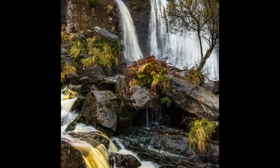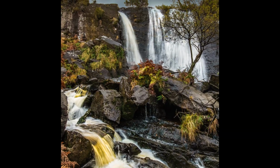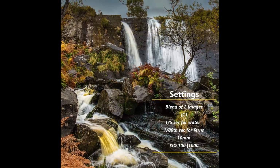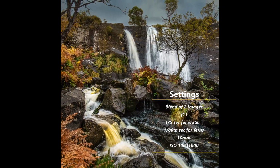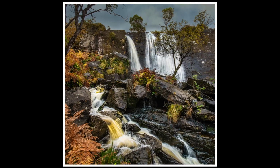So here it is, a blend of two exposures, one at 1/5 of a second to get a nice flow on the water, and the second at 1/80th of a second to freeze those ferns in the middle. Now it's not a bad shot, no banger, but look, happy enough with it considering the day that was in it.